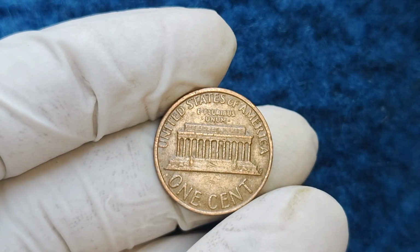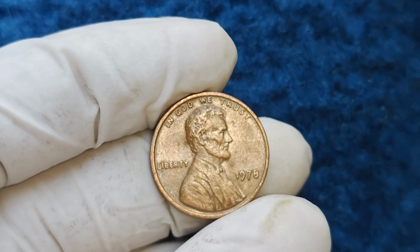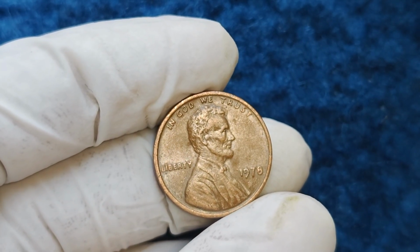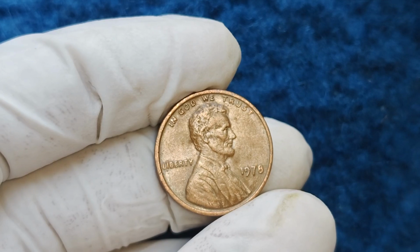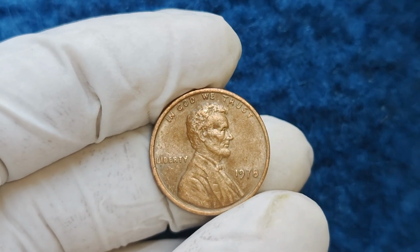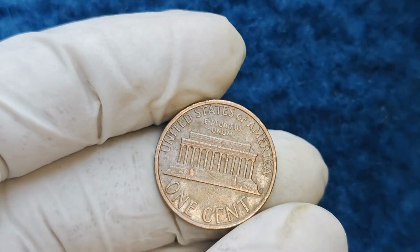Now, before you start flipping over every penny in your house, let's break this down. Why is this particular penny so valuable? What makes it special? And most importantly, could you be holding one right now? Let's dive in. Alright, so first things first, what's up with this 1978 penny?